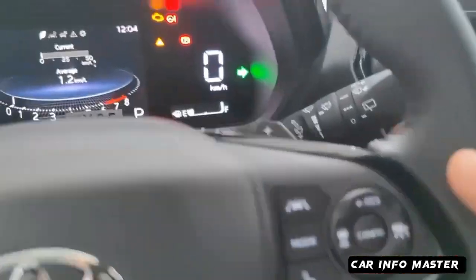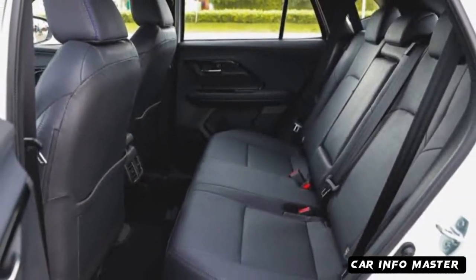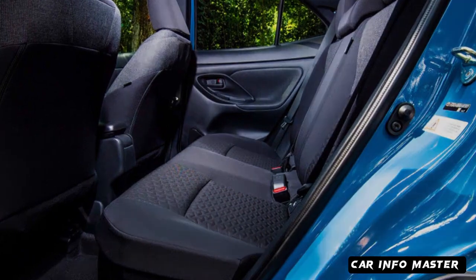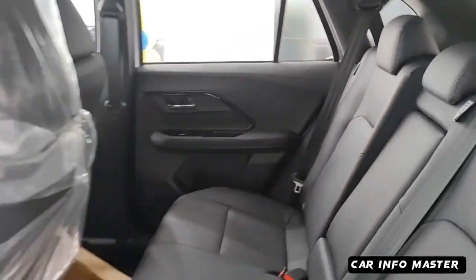Rear seat. The rear seat of the Yaris Cross is also spacious and comfortable. There is plenty of legroom and headroom for two adults, and the seat backs recline for added comfort. The rear seat also has a fold-down 60-40 split, so you can expand the cargo area as needed.